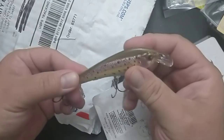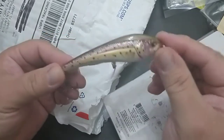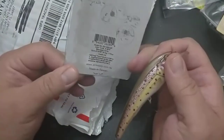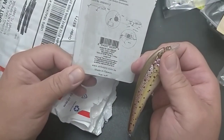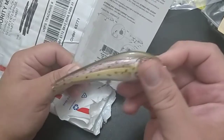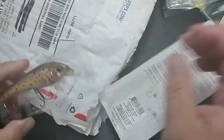It's got a lot of nice detail to the body. I guess you would call that a trout color. Did the same thing about color on here. It just says speckled darter. So I guess, yeah, that's a speckled darter. I'll give them that. It sure is speckled.